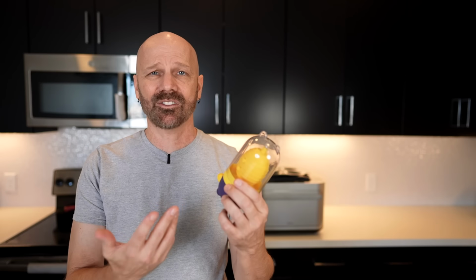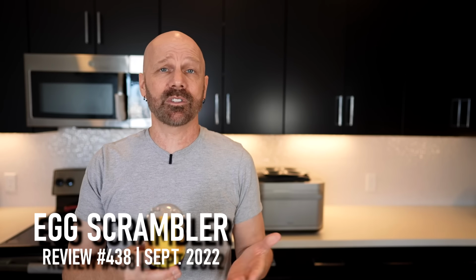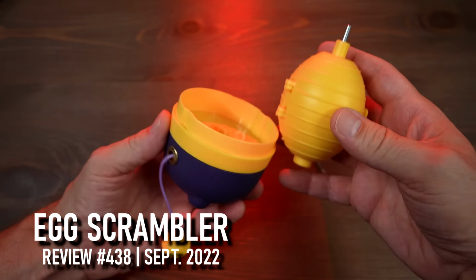Number 438 was an in-the-shell egg scrambler. It was kind of gimmicky looking, but I gave it a shot, and here's how that went. It's an egg scrambler that scrambles the egg in the shell, supposedly produces golden eggs. Is it me, or does this remind you of the Minions?